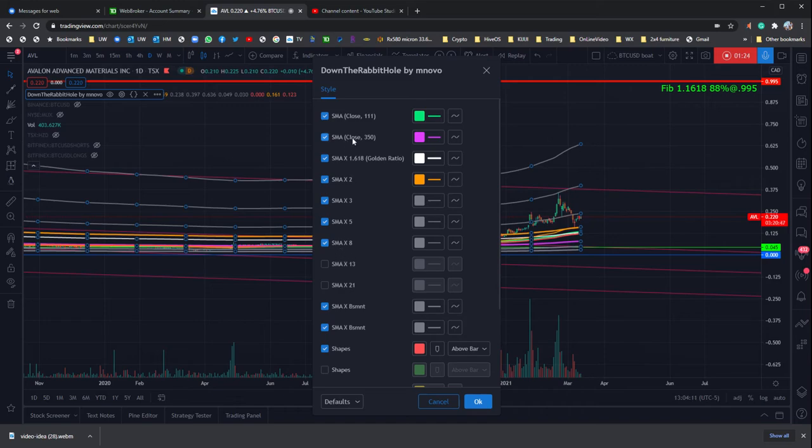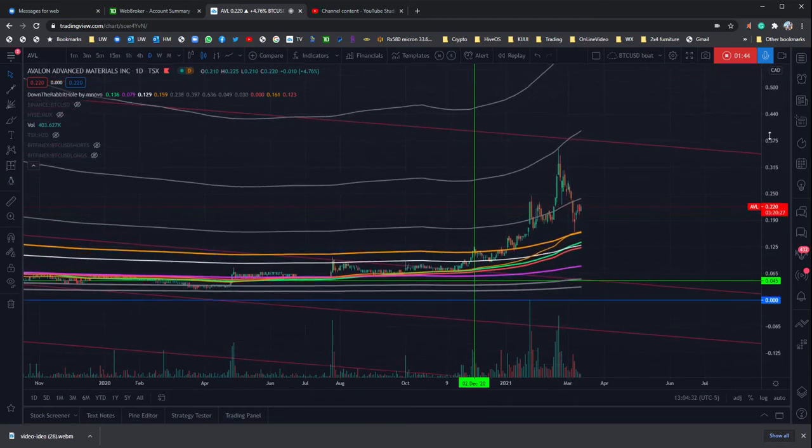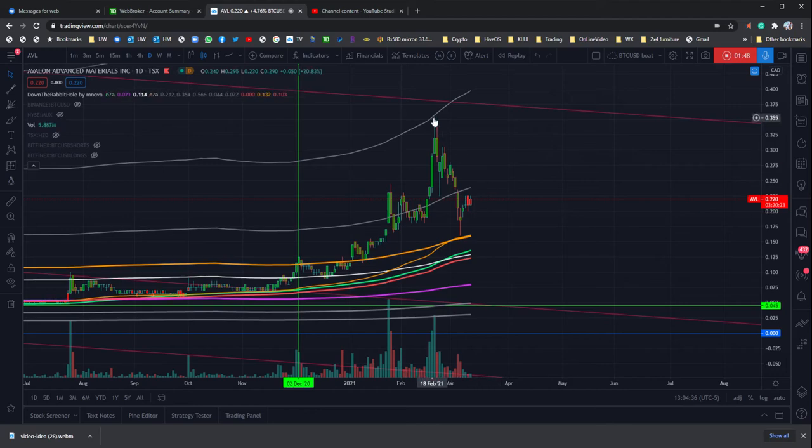So we've got the SMA 350 and then the price of the 350 times 2, 3, 5 in the Fibonacci sequence up to the 8th. I only have up to the 8th because it has not been touched, but this one wicked right into place. Let's zoom right in. That one wicked right into place, and now we've come back down.